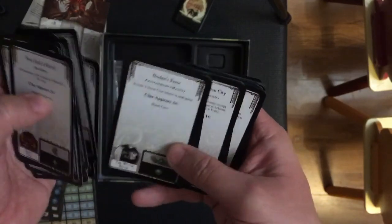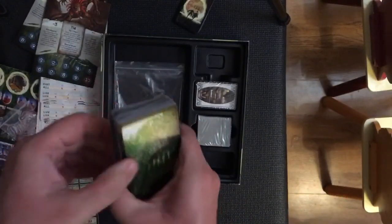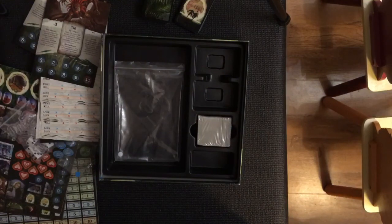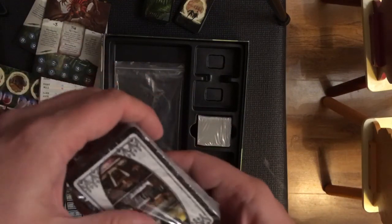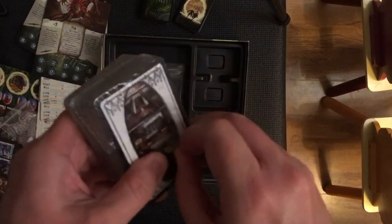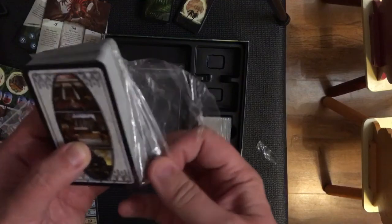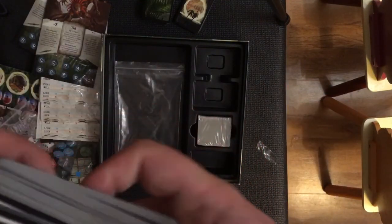Okay, so there's some requirements on these as well. Okay, so those look very good as well. Okay, so next deck. Okay, what have we got here? I know there are multiple decks for this game, so I do expect to be going through these for a while.